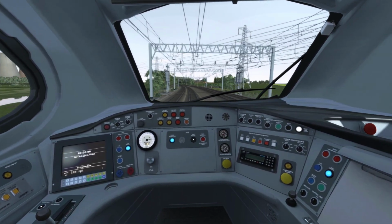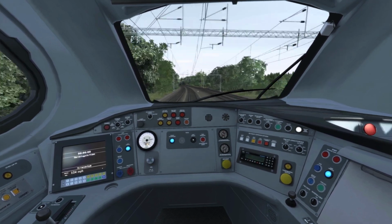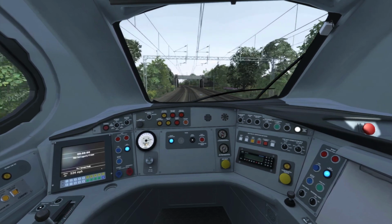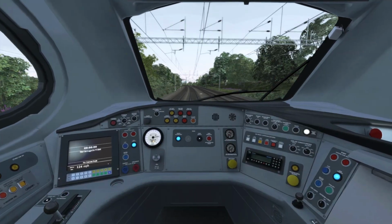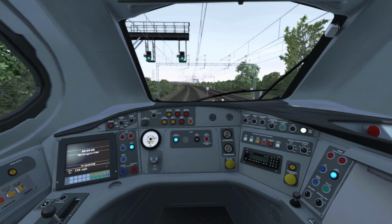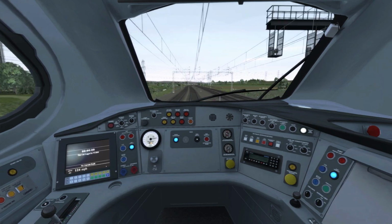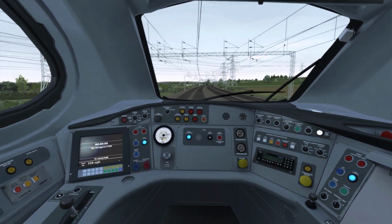Just to say that I did actually notice the last neutral section that we passed through, which is why you just saw me idle the power and then move the power back up. Of course, one thing to mention when using cruise control is that as soon as you move the power handle, the speed set will turn off, and as a result of that, you then need to reapply the cruise control once you've moved the power handle back into the desired position.